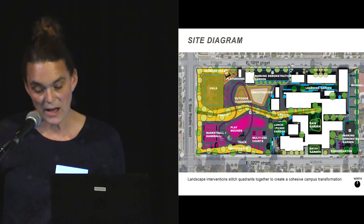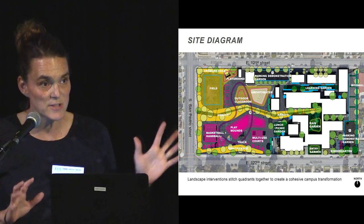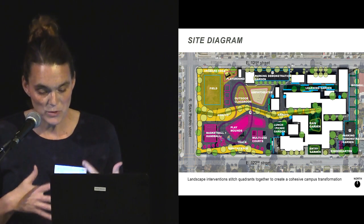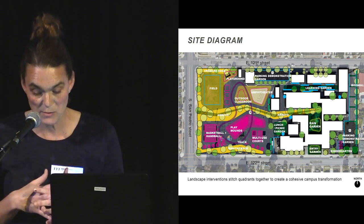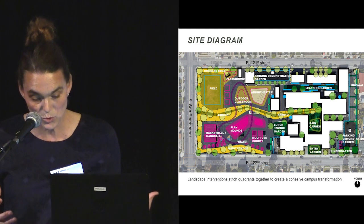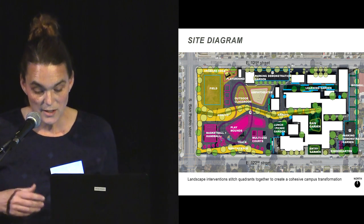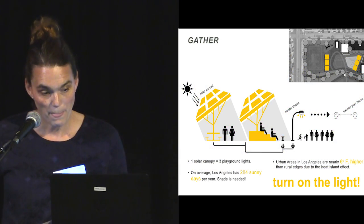And we thought about how these interventions and measures could be spread across the entire campus, in a sense, stitching together those quadrants and blurring the lines between where different programs like study and play occur to create a more cohesive campus transformation and turn the entire school into a teaching tool and an opportunity for learning, as well as creating a valuable community resource and amenity.